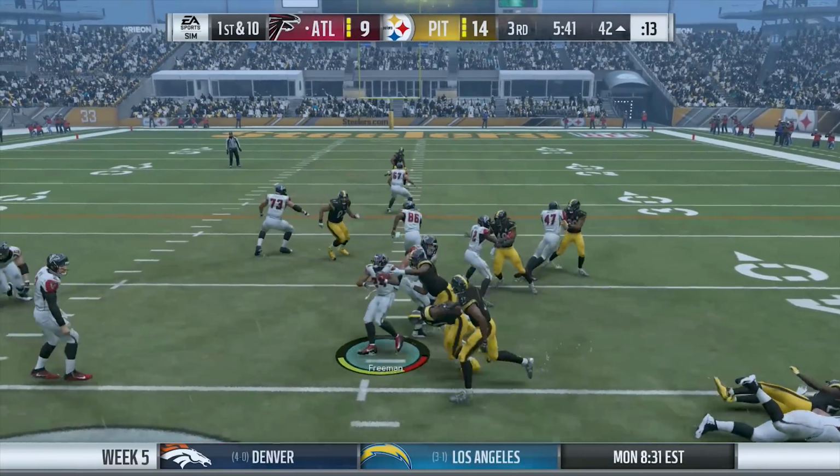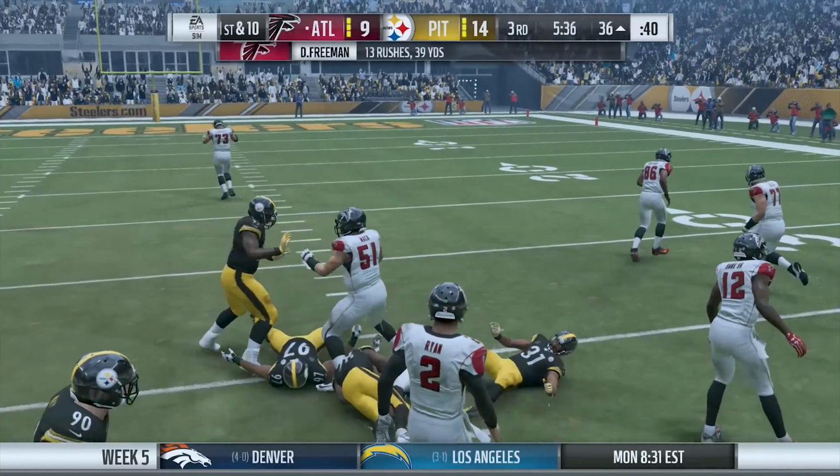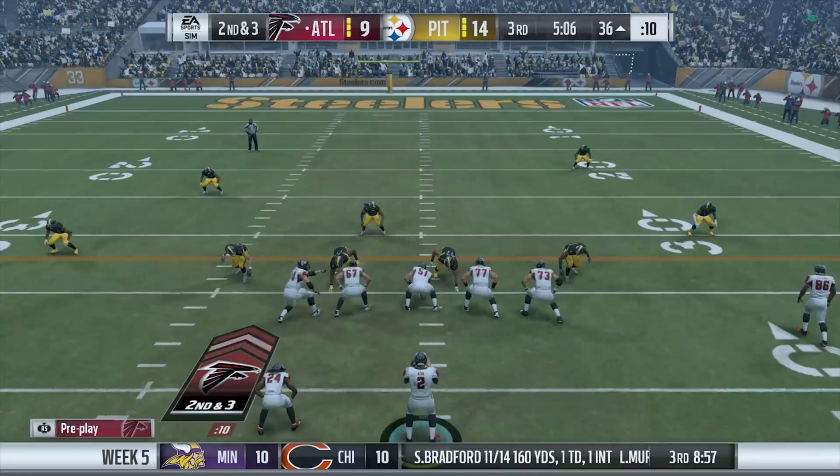Matt Ryan tosses it to Freeman on 1st down. He spins off of a couple of tackles, and he's going to be brought down after a nice gain of 7 on the play. That's going to bring up a 2nd and 3 situation.